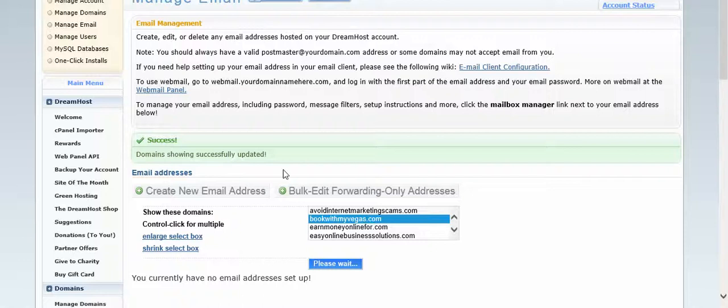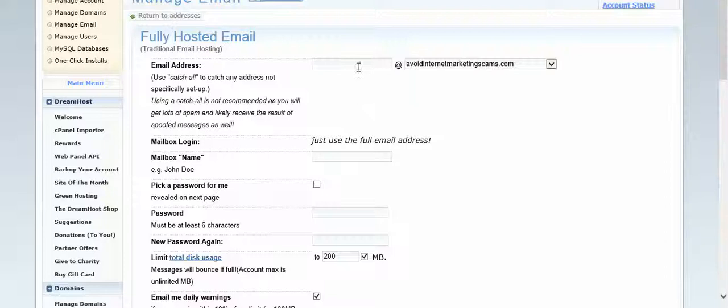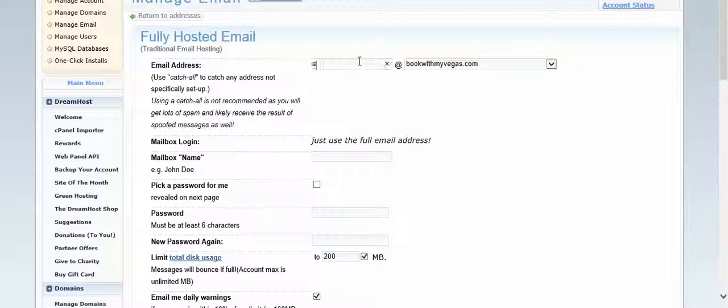So bookwithmyvegas.com. We don't have any, so let's create some new ones. So bookwithmyvegas.com. I'm going to say Courtney at bookwithmyvegas.com. We'll just call this Book with My Vegas. Now this is what shows up when people email you and it shows you their name, or if you get junk email, it might show admin or buy now. This is what'll show up when people get your email. So you want to be professional and make sure that they know who is contacting them by email, so that they read it, they know it's something secure and it isn't just junk mail.